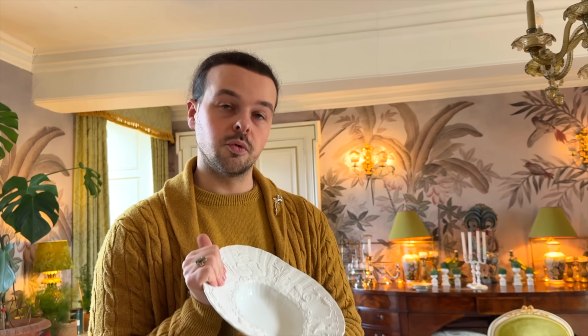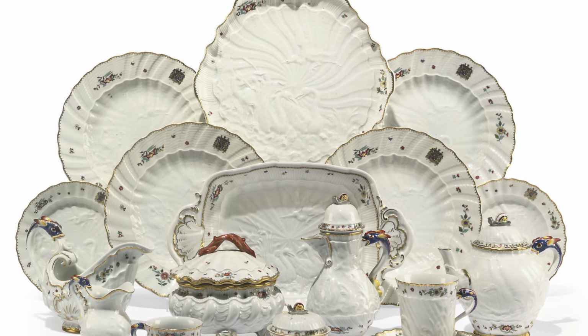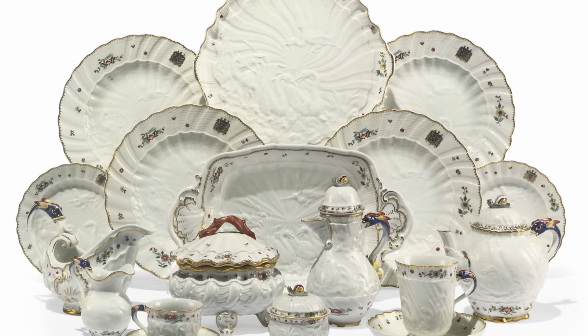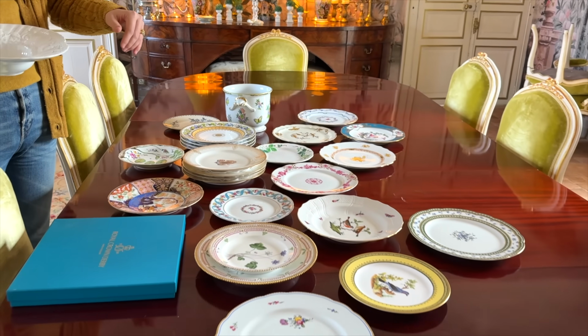So this one also was a huge service because the Count von Brühl was famous for his huge dinners, and at the time it was done as the à la française. You would have your plates around the table. A little bit like this, but many more of them.